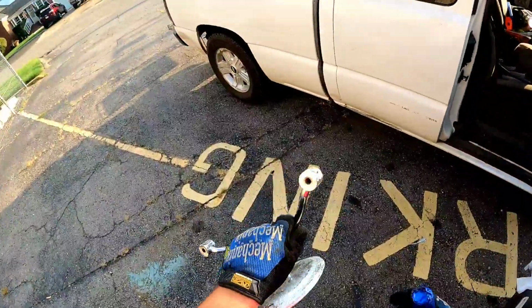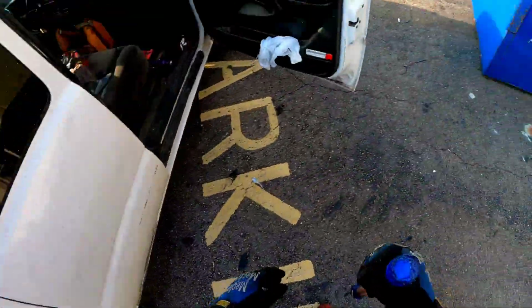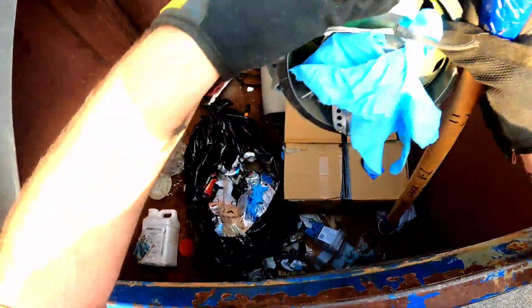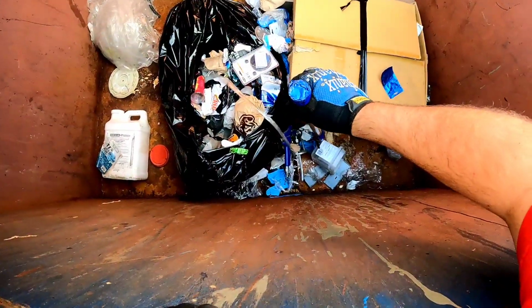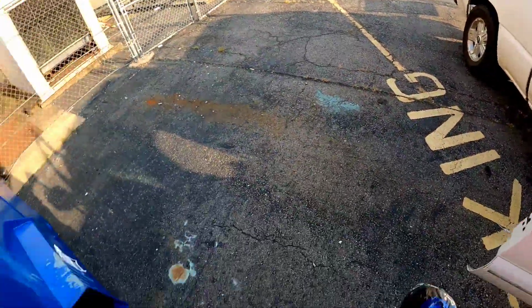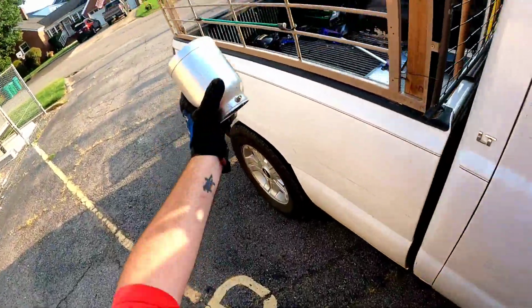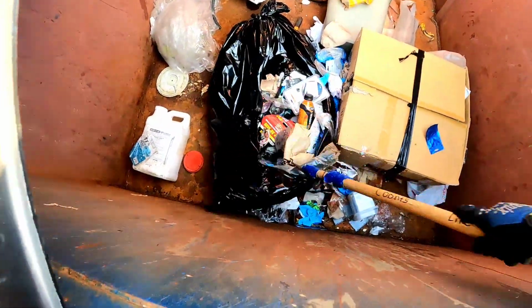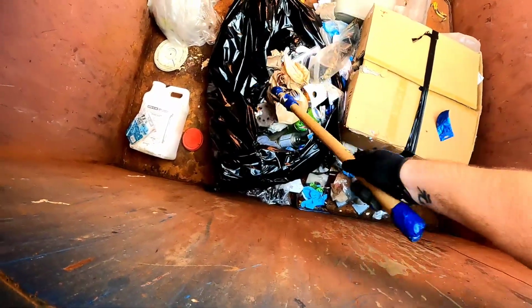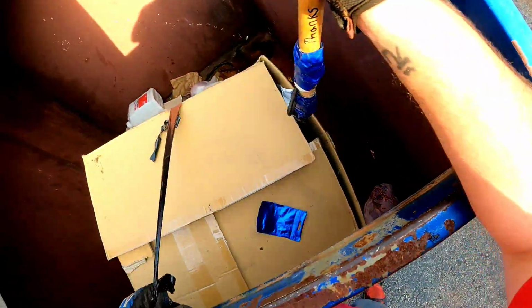That might be some. No, I don't think it is, but we'll see. Sticky. Couldn't get so lucky, could we? That is aluminum, I'd say. Aluminum or stainless? Most likely aluminum, it's pretty light. This is heavy.